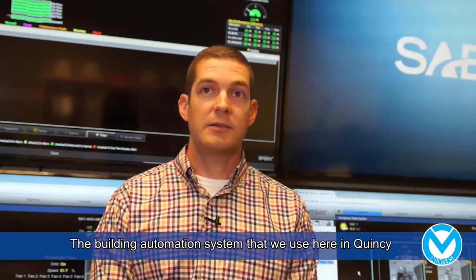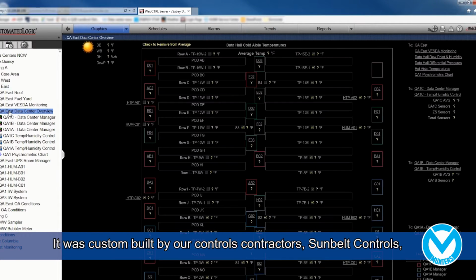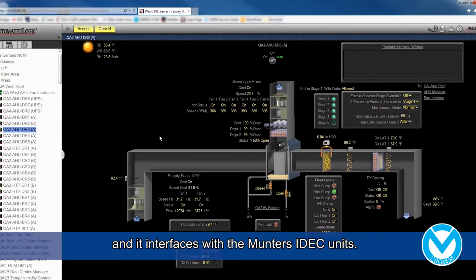The building automation system that we use here in Quincy is Automated Logic. It was custom built by our controls contractor, Sunbelt Controls, and it interfaces with the Munters iDeck units.